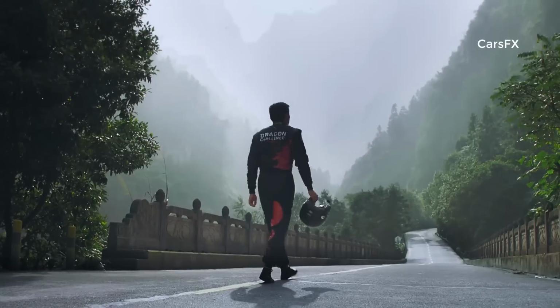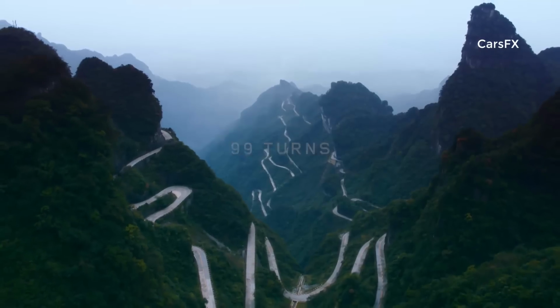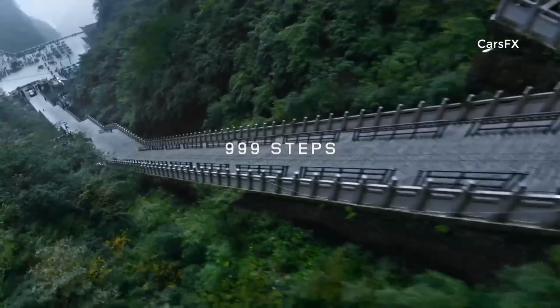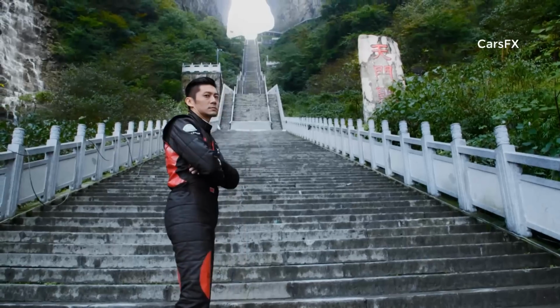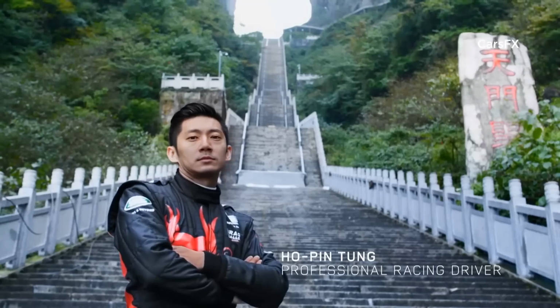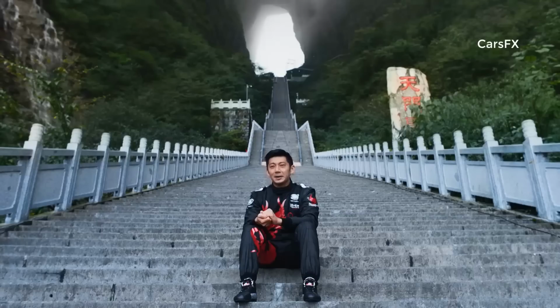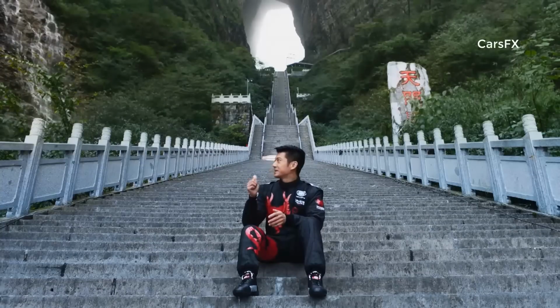This mountain is shrouded by myth and legend. The steepest section of these stairs is 45 degrees. If you do lose traction, gravity is going to take over and I'm going to slip off the mountain. I'm Ho Pin Tang. I'm a professional racing driver for Jaguar Racing in the FIA Formula E Championship and a Le Mans 24-hour winner. And I'm here to do the Dragon Challenge, to drive up the 99 turns and the 999 steps all the way to Heaven's Gate.